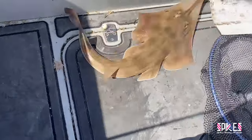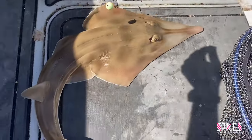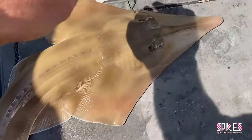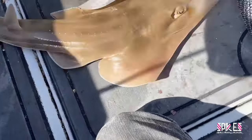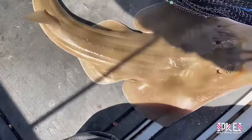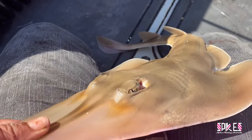Famous shovel nose from Yarra. Got a big nose for a small tail. Looks funny. Get that out. They have amazing eyes.